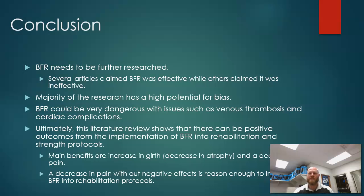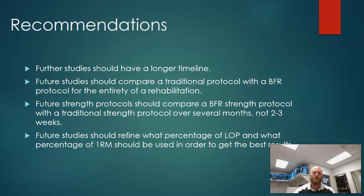This alone is a reason to use BFR. If we can decrease pain, which is one of our main goals following surgery, we should. Recommendations. Further studies should use a longer timeline, meaning greater than 8 or 12 weeks. I would like to see a 6-month timeline.